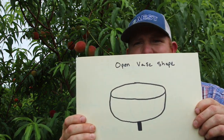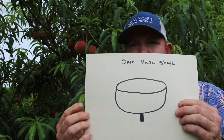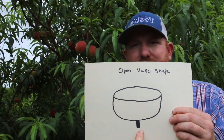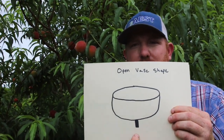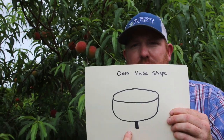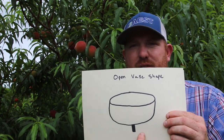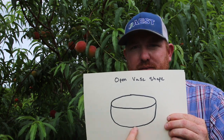If these trees were allowed to grow on their own, they would get up somewhere between 15 to 18 feet tall, and a lot of the fruit we wouldn't be able to harvest unless we had a ladder. So we prune these trees in what's known as an open vase shape. The best way to visualize this is to think of it as a bowl that sits on a stick. The stick is the trunk, closest to the ground, and it's this way so we can irrigate and cultivate and do other things underneath the tree. But essentially, this is the shape of it.